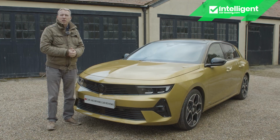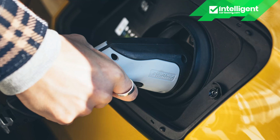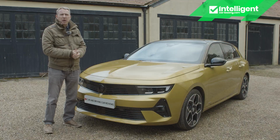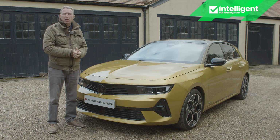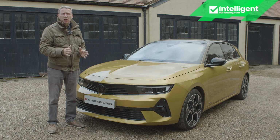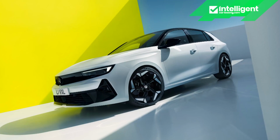As usual with the PHEV, there's quite a price premium to pay for being able to plug in. At the time of our test in early 2023, pricing for the mainstream 180 PS plug-in hybrid model started at just over £37,000 for a hatch with the base GS trim level. Just over £40,000 got you the choice of the 180 PS version of this power plant with the plush Ultimate spec that we have here, or the 225 PS version of this powertrain with sporty GSE trim.